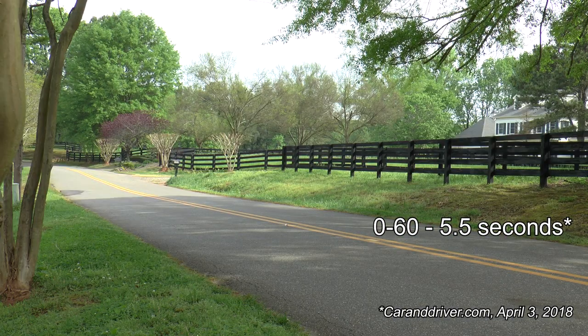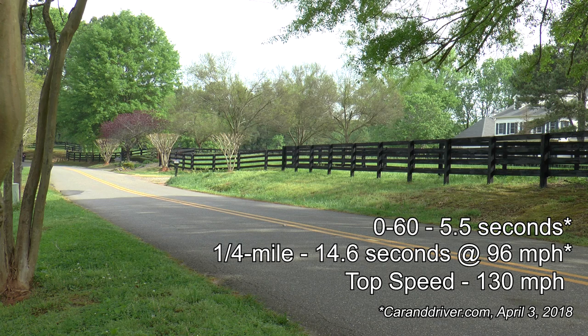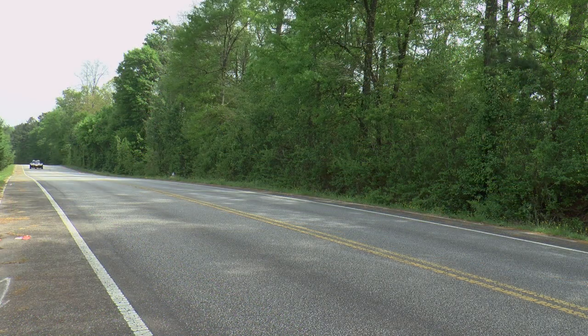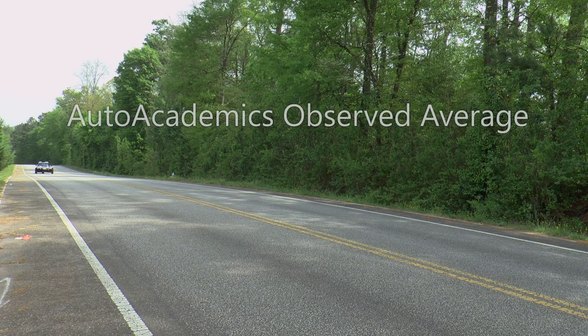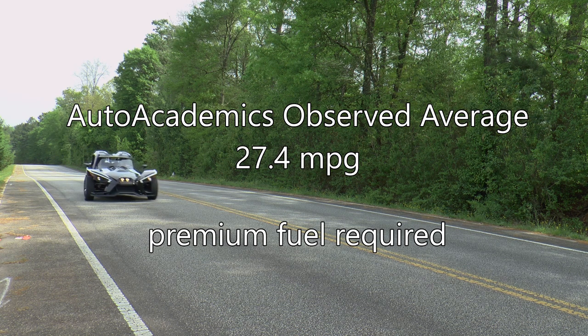0 to 60 miles per hour can be achieved in a reported 5.5 seconds, completing the quarter mile in 14.6 seconds at 96 miles per hour. Top speed is approximately 130 miles per hour. Although the EPA did not test the Slingshot for fuel economy, Auto Academics achieved 27.4 miles per gallon during testing on the required premium fuel.